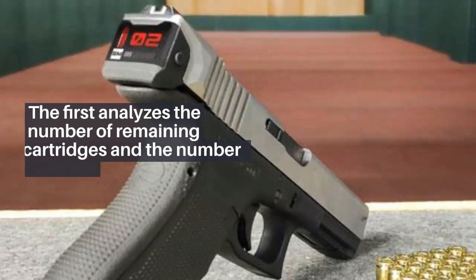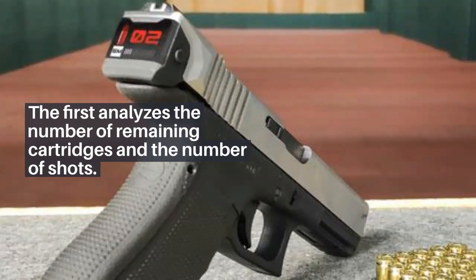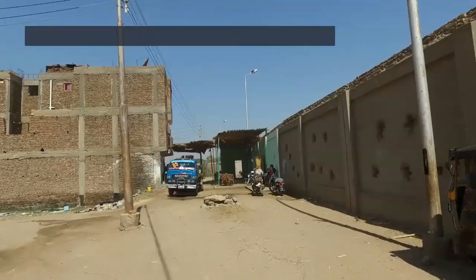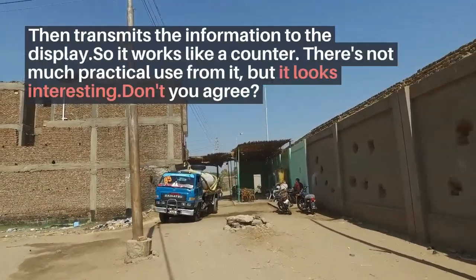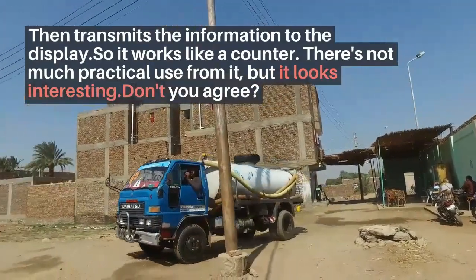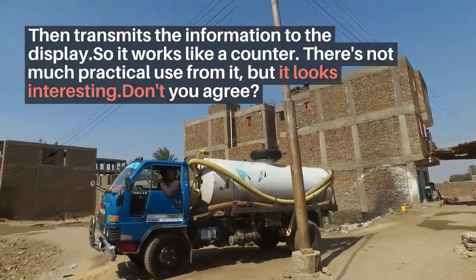The first analyzes the number of remaining cartridges and the number of shots, then transmits the information to the display. So it works like a counter. There's not much practical use from it, but it looks interesting. Don't you agree?